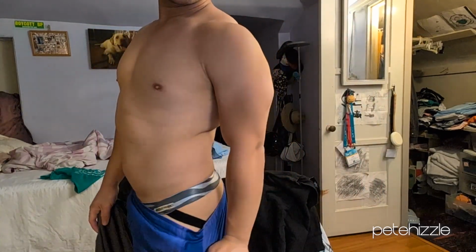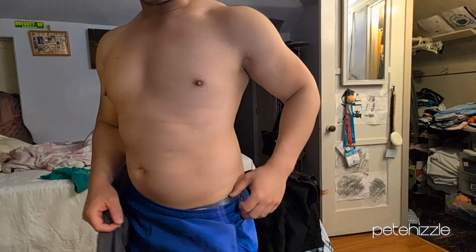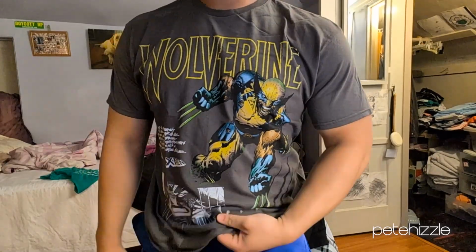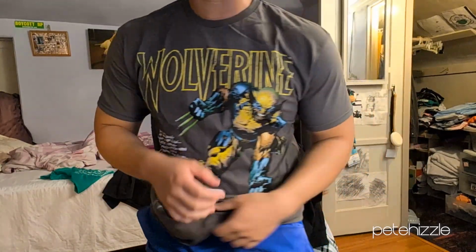I think I'm losing some body fat. Oh yeah, I didn't mention that I'm wearing a jock today. This one is kind of weird because the band is faded. Yeah, I think I'm getting that, but it's kind of fat. But I'm getting the sheets. Okay, this is definitely not oversized because it kind of fits perfectly over here.